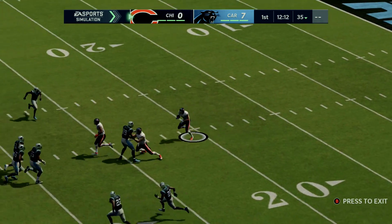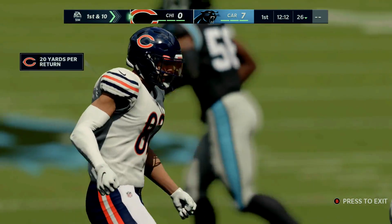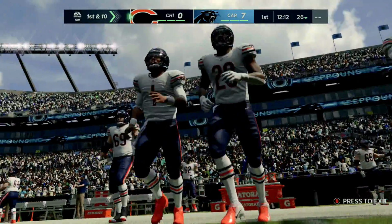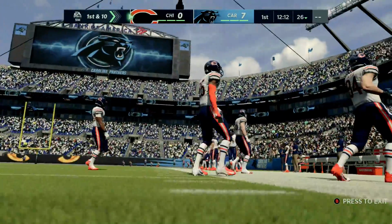Johnson now returning, and he'll take it up past the 25 to the 26-yard line. First and 10 at their own 26-yard line. Chicago works their way back onto the field here for their second drive of the game. They punted last time they had it. What steps, Charles, do you think they have to take to make sure they don't do that again?